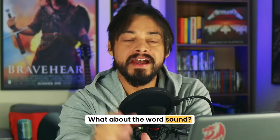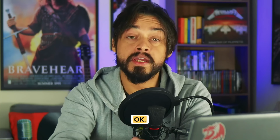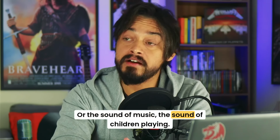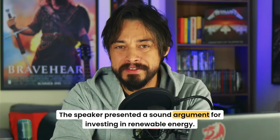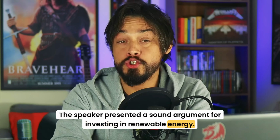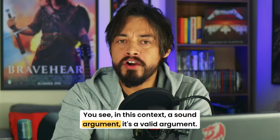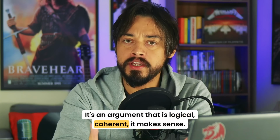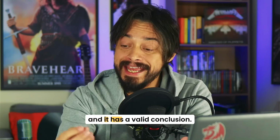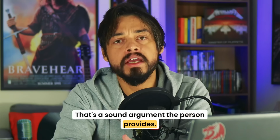What about the word sound? The alarm clock makes a loud sound. Okay. Or the sound of music, the sound of children playing. Okay. But check this out. The speaker presented a sound argument for investing in renewable energy. You see, in this context, a sound argument, it's a valid argument. It's an argument that is logical, coherent, it makes sense, and it has a valid conclusion. That's a sound argument the person provides.